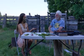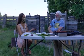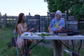Yeah, you've planted this as a cover crop, haven't you? I'm always planting stuff to try to build the soil naturally. I put in some buckwheat last week, and it's really coming up. Nice.